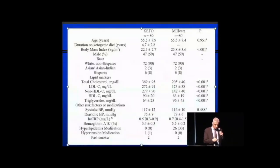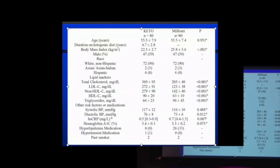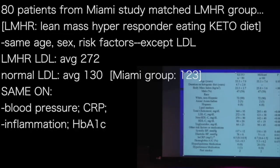Here's our baseline characteristics, and I think you can appreciate ages are identical, the ethnicity is identical, cholesterol is going to be different because of the lean mass hyperresponders. The average LDL was 272, right? Normal for an asymptomatic person is 130, and compare that to 123 in the patients in Miami Heart. Blood pressures were perfectly the same. C-reactive protein inflammation was the same. Hemoglobin A1C, their predisposition to diabetes was the same. So everything else matched up very nicely.